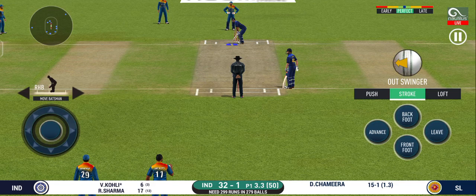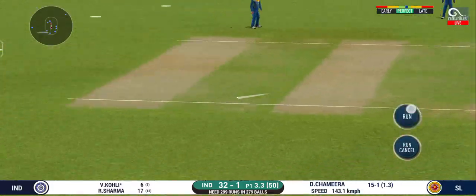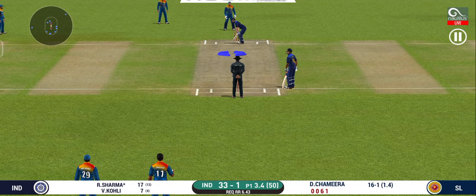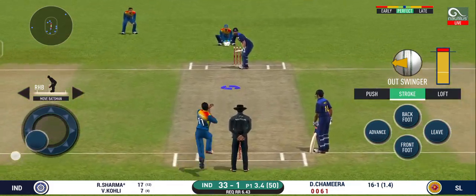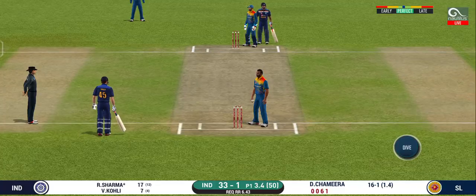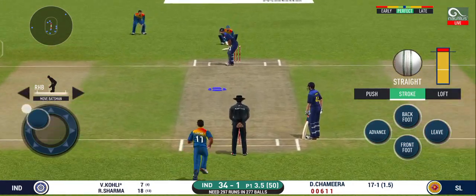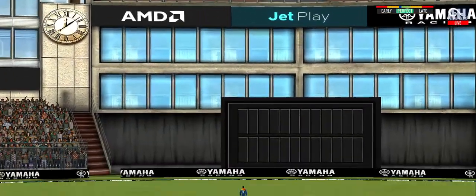It is showtime. Crowd going mad here. That is excellent running between the wickets. Looks like there will be a lot of slow balls coming. That is excellent running between the wickets. And he helps himself to a six.